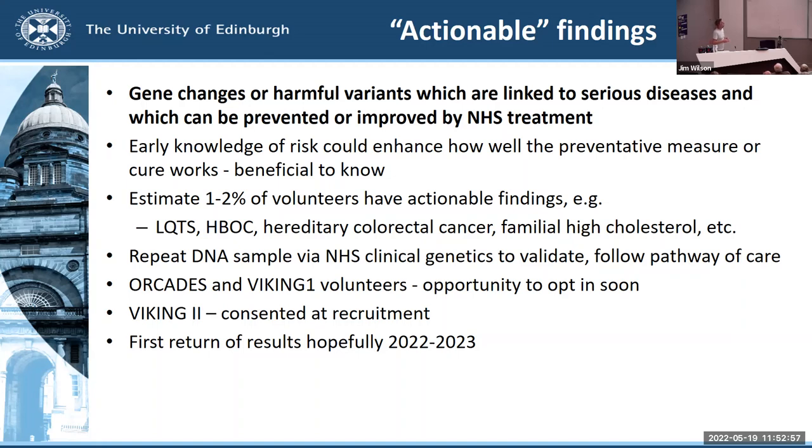And what will happen in the fullness of time is that we won't just trust our own data. So these are life-changing things to know. A new sample would be taken through the NHS to validate this information. And people would then follow the usual pathway of care. So we're in this tricky situation whereby the people in Orchids and Viking 1, we have the data, but we do not have the permissions to return these results. For you, we have your permissions, but we don't have your data yet. So hopefully within about a year's time, we'll have your data and we'll have their permissions, and then we can begin to return the results to those who want to know.